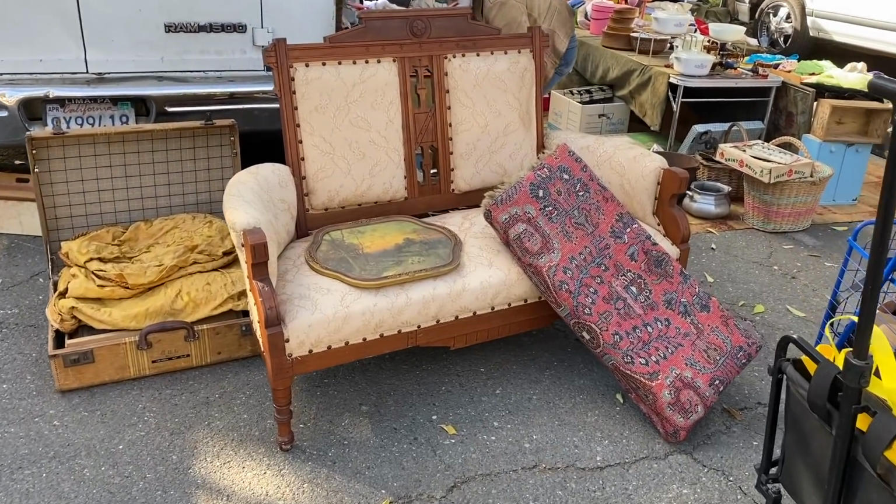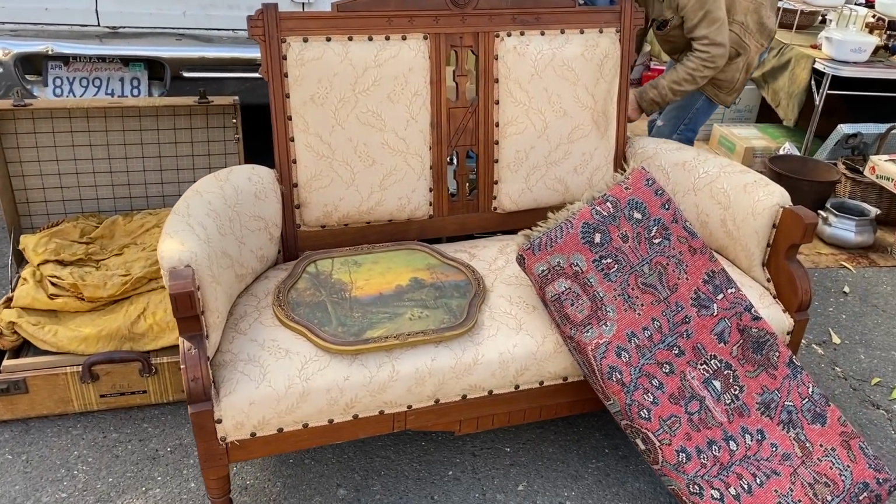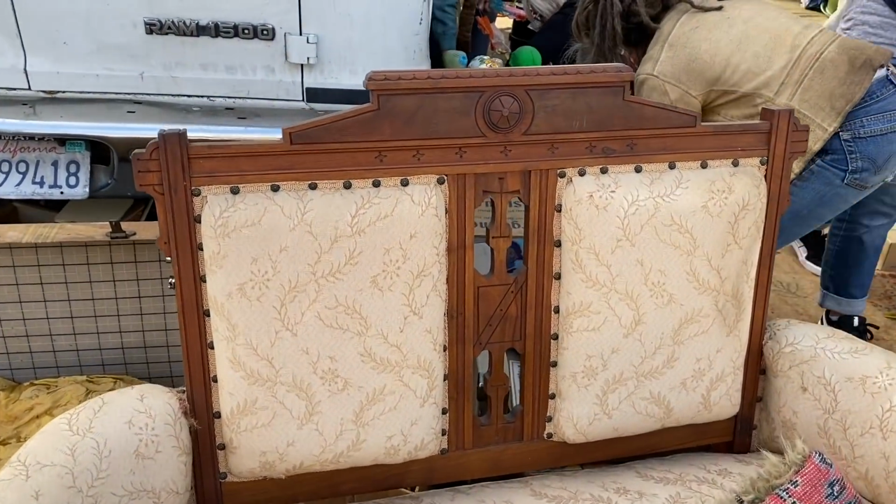This East Lake settee is a stunner. I already have one at home, but it's just gorgeous.